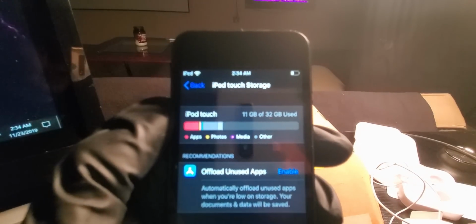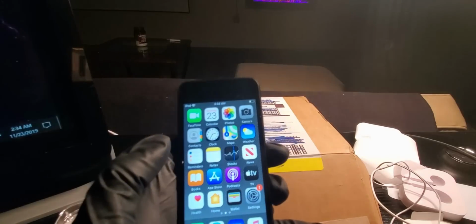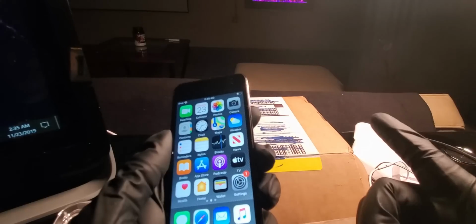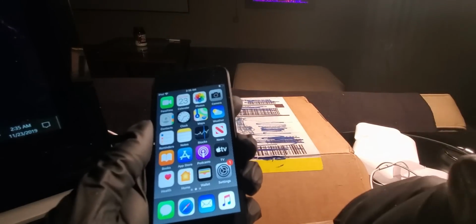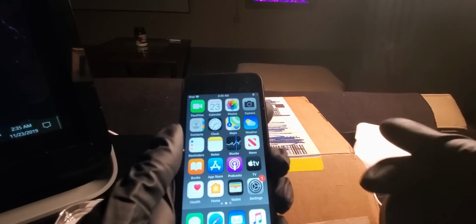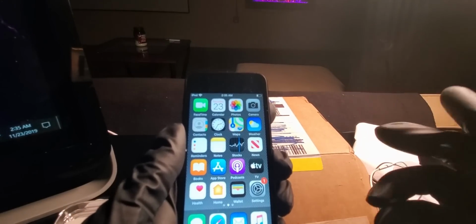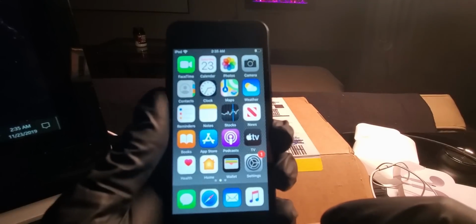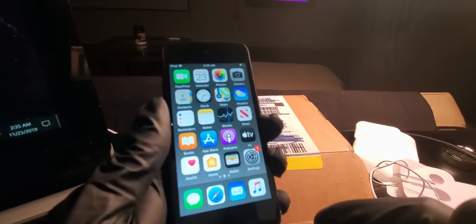There's 11 gigs I already used out of 32. And I still gotta download the Amazon Live app on the iOS, and that's only an iOS app, but you can watch it on Android and Windows and all that good stuff. But in order to go live, I gotta use iOS, so I didn't have one, and that guy from Amazon sent me this, so definitely thankful for this opportunity.